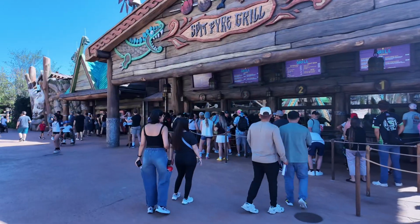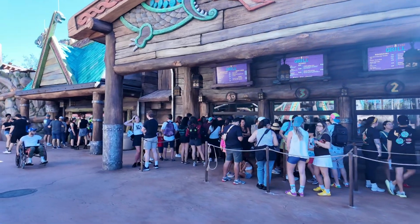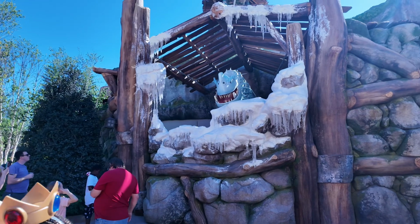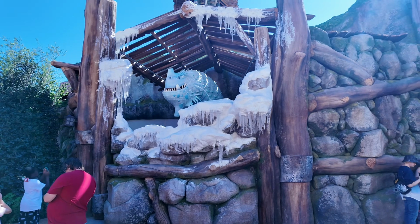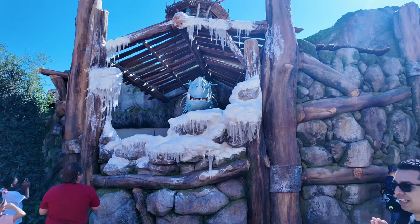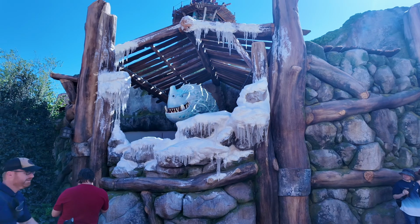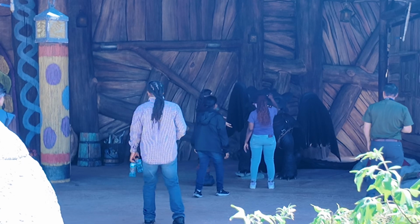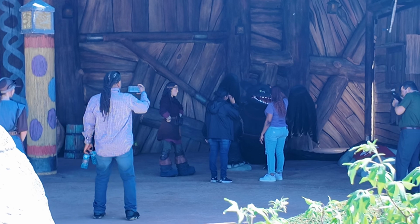There's lots of good eats in this land. This is Spitfire Grill. That line is long. Not as long as the mac and cheese cone. There's the snow dragon from the series. I can't believe I got that. There's Toothless. Oh my goodness, he is so cute.